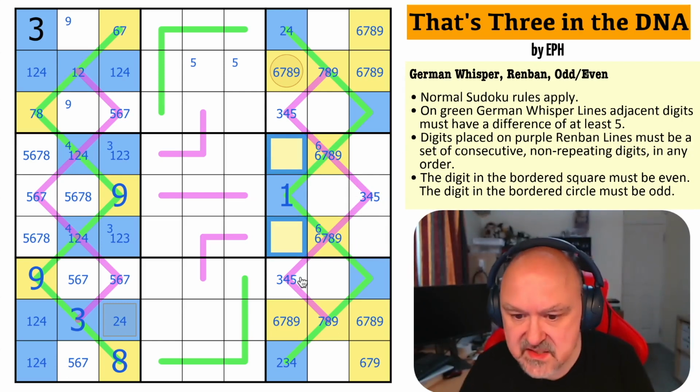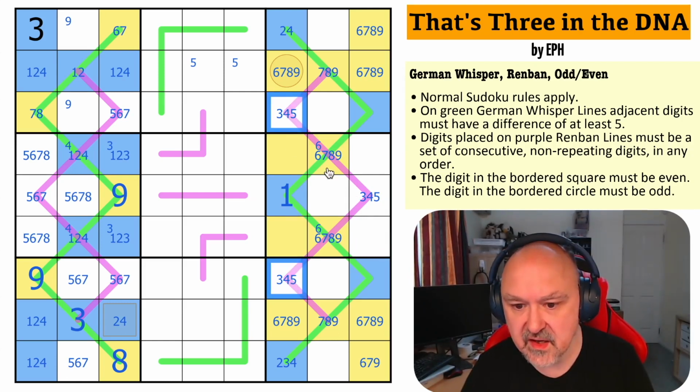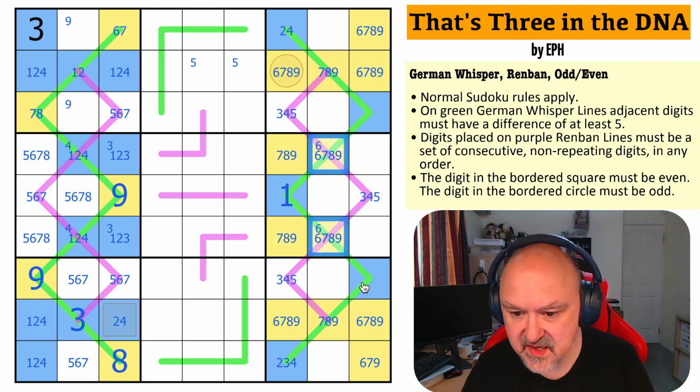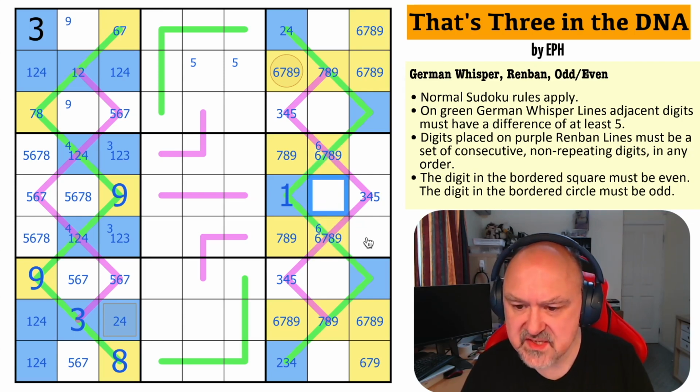This is nuts, which I could have got from the 3, 4, 5 here. So these are 6, 7, 8, 9. So these are 7, 8, 9 because the 6 has to be in here for the column. So this is 2, 3, 4, 5.